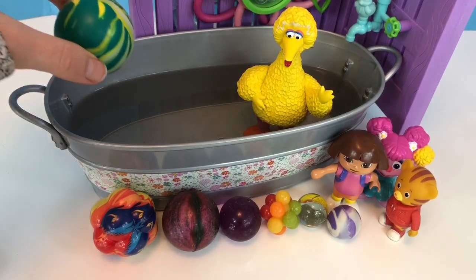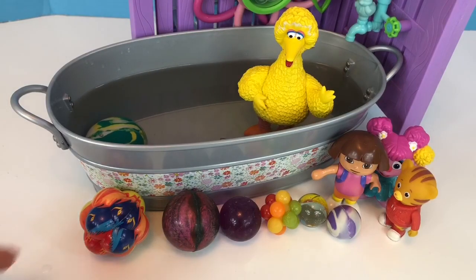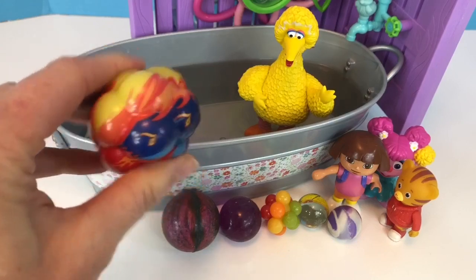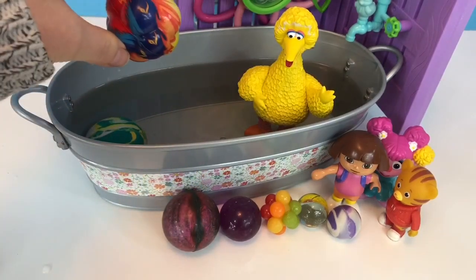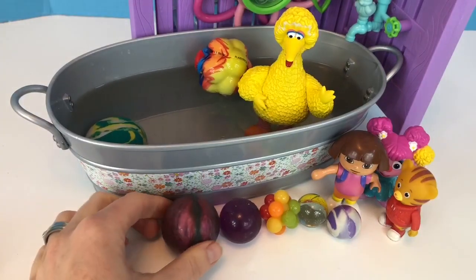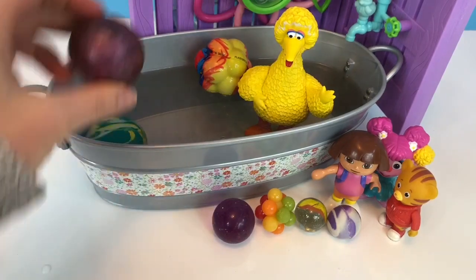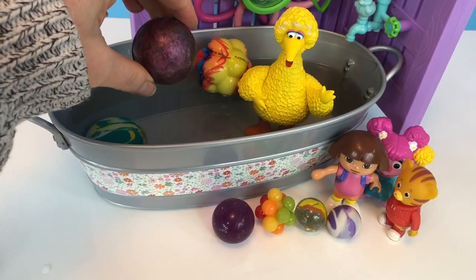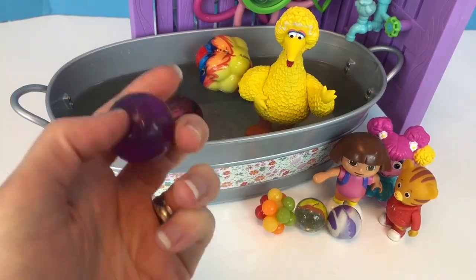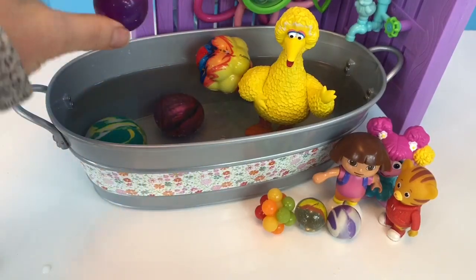Okay, will this sink or float? Ooh, that big heavy ball definitely sunk. What about this ball? It's light and squishy. It definitely floats. Now, this ball is quite heavy. What do you think? Ooh, it sunk just like the first ball. Now our purple sparkly ball. What do you think? Sink or float?